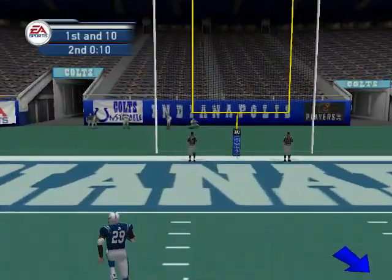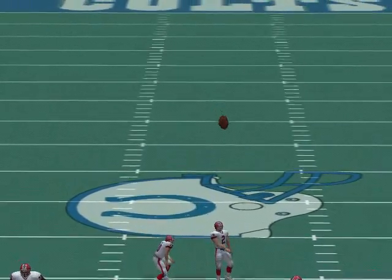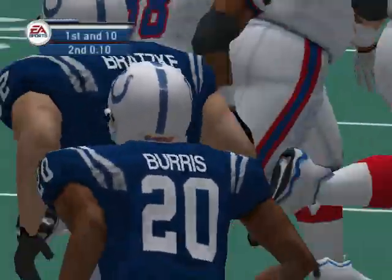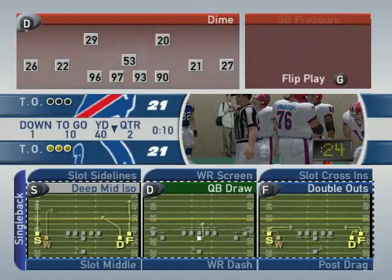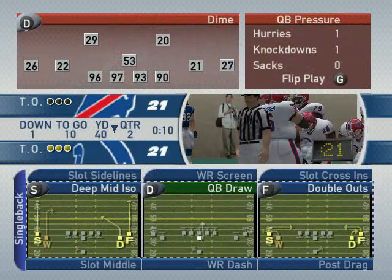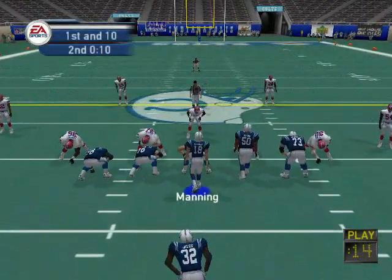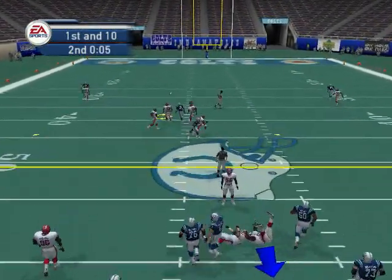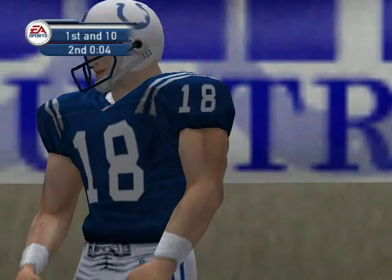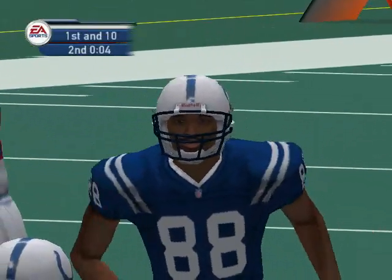Field goal unit comes on the field. It falls short. No good. Ball in their own 39. Manning drops back. With the throw. Knocked away. The lob pass falls incomplete. He lobbed it up there, but no one got under it.